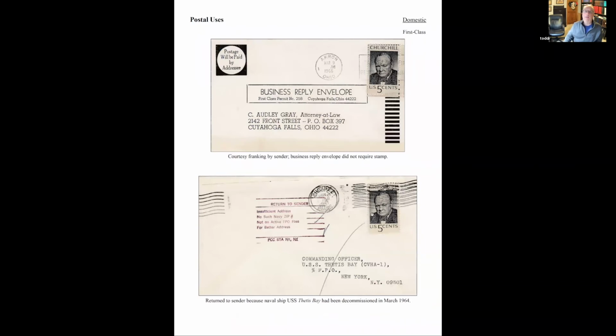This is from the Detroit River Mail Service. This is a floating post office that delivers mail to ships on the Detroit River. Still does that today. The business reply envelope, which didn't need a stamp, but got one anyway. And here's a letter that was sent to a ship that had been decommissioned in the previous year, got returned December.